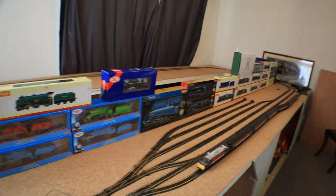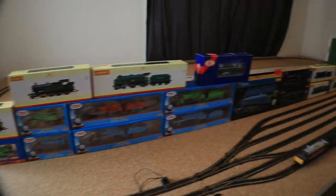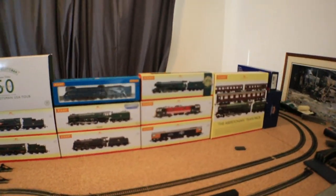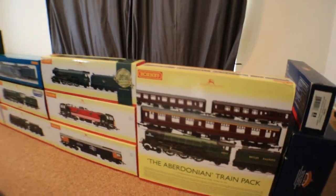And then going along down the table, that's my model railway collection. Some of them, as I said, I haven't actually done reviews on yet, but I will very soon. So look out for that. Can't wait to review this. This is going to be epic.